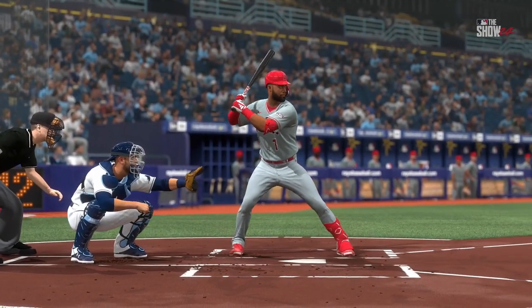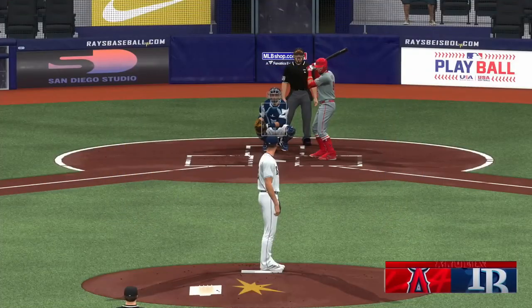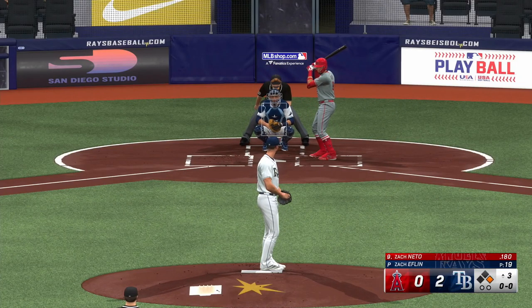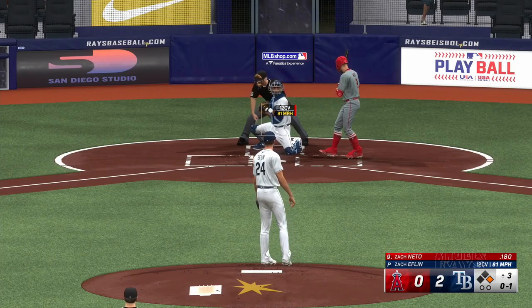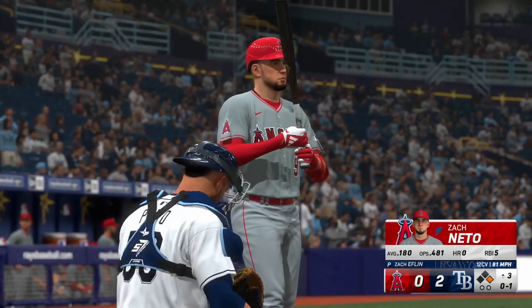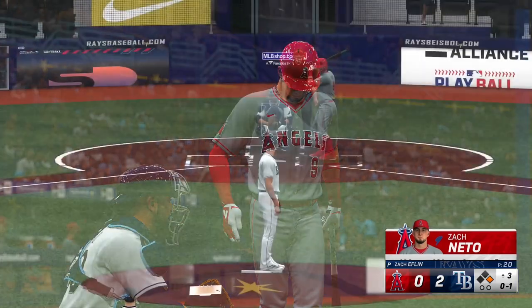And now a chance to maybe get creative on offense with good speed on first. And the batter will be the shortstop, Zach Neto. Right through there for a strike. He might want to steal second in this spot, but he's dealing with a catcher that has one of the best pop times in the game. He needs to pick his spot very wisely.